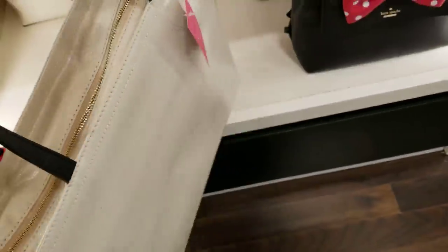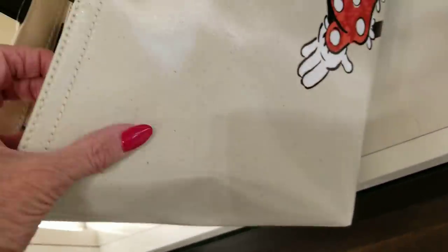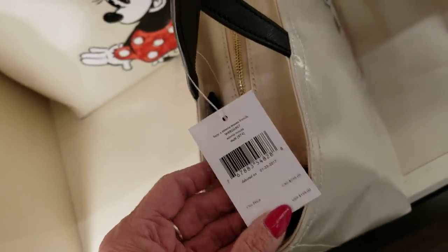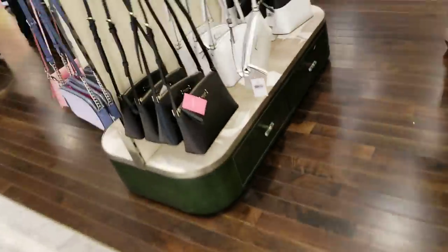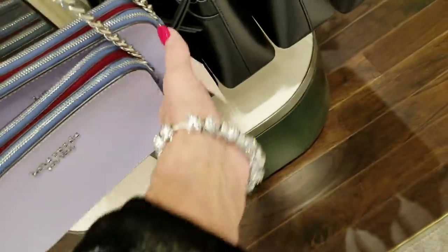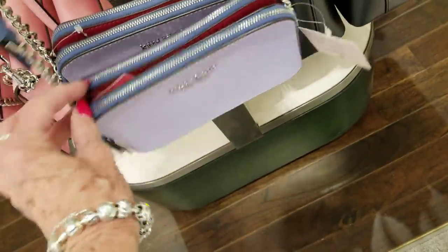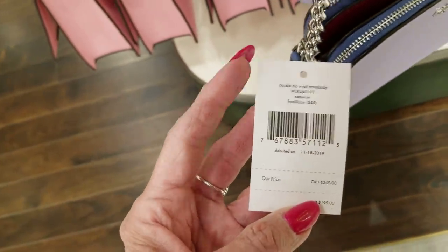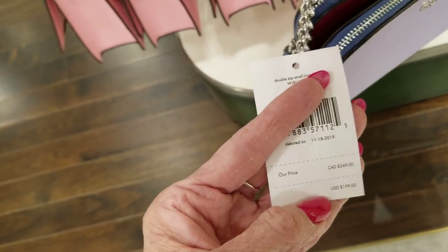And here, a little tote bag. Oh man, is that ever nice? Shiny canvas. And that one is $198. Oh, the little, this is cute. I love that lavender. And that one is, oh, those door sounds have been following me all day long. $199. Not me. Whoever else is coming in and out. $199 for this small double zip crossbody. And again, these are 60 plus 20% off.